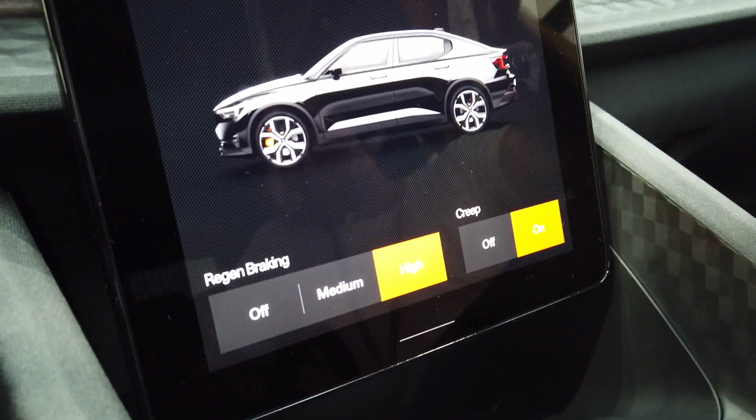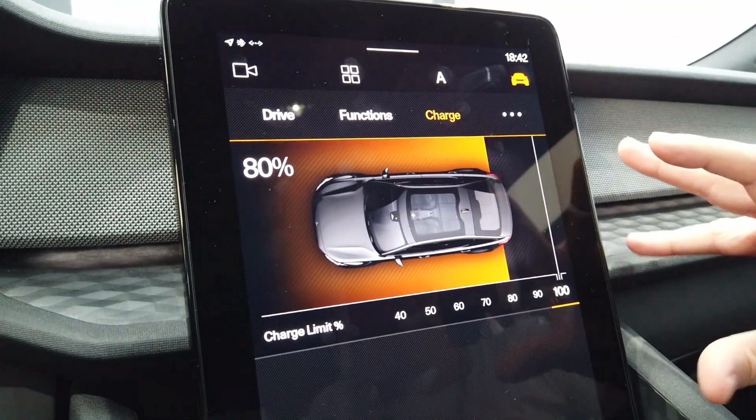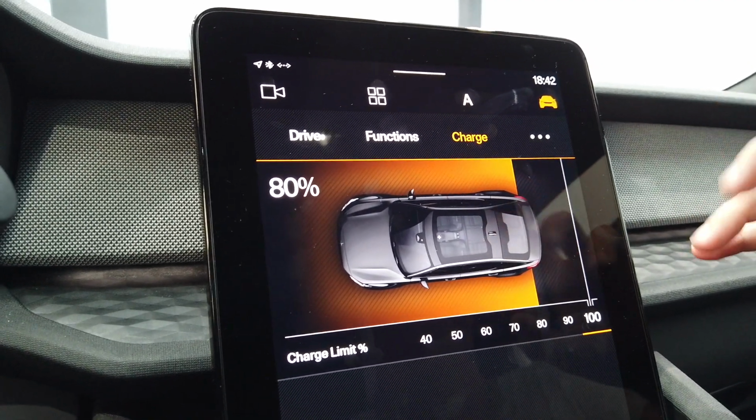Okay. And then this is your charging screen. So this will come up on your mobile phone as well when you charge the car, so you're aware of when the car is ready. You can see it from home?